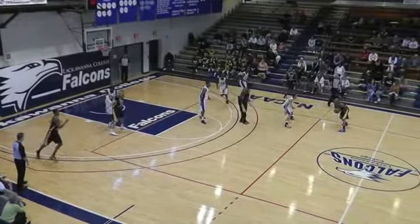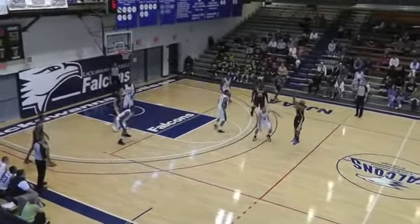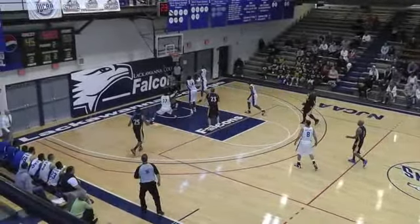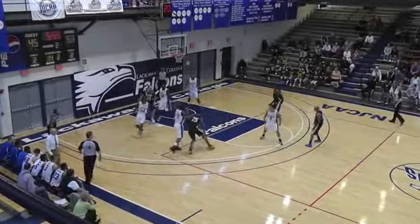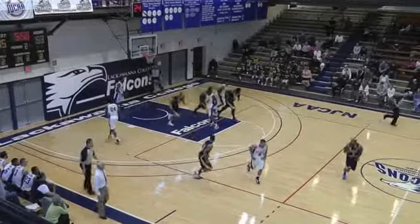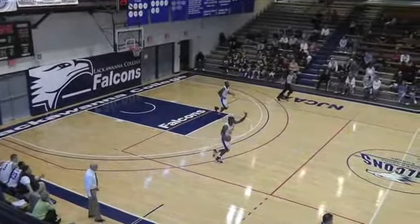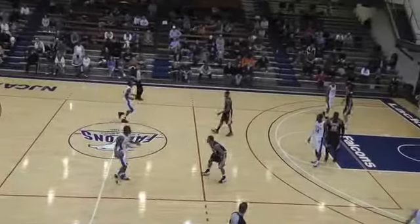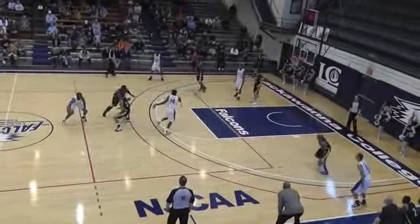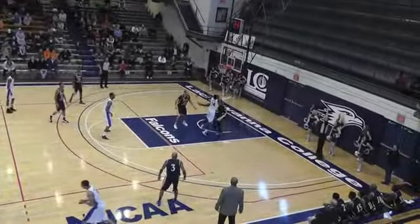Armstead to Collins. Bullock on Armstead. Matthews on Collins. Armstead back away 3. Doesn't go. Collins with the offensive rebound. And then a real nice drive by Helton. What's the lead to 6?